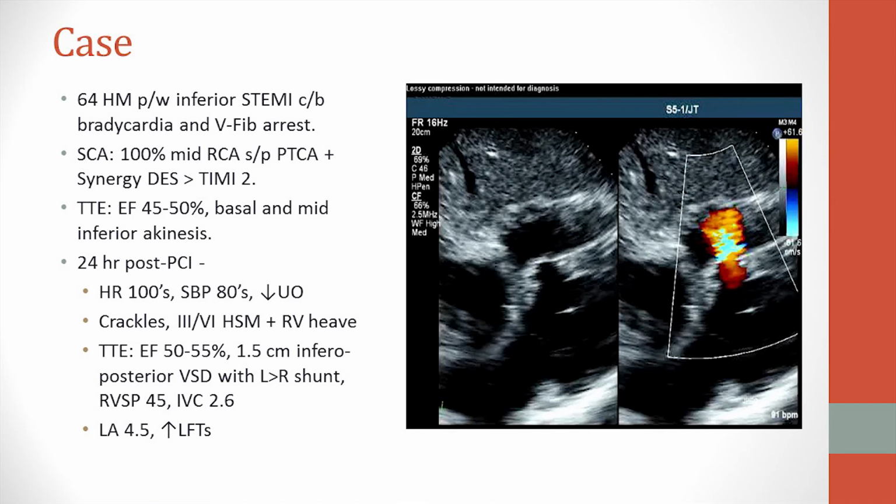His story started off at an outside hospital. He presented with typical angina with associated diaphoresis and dyspnea. EKG on admission showed pretty typical convex ST elevations in his inferior leads with posterior wall involvement. His immediate course was complicated by sinus bradycardia and VFib arrest. Hemodynamic stability was restored after cardioversion, and he was started on antiarrhythmic therapy.